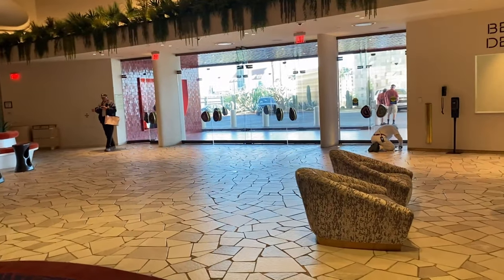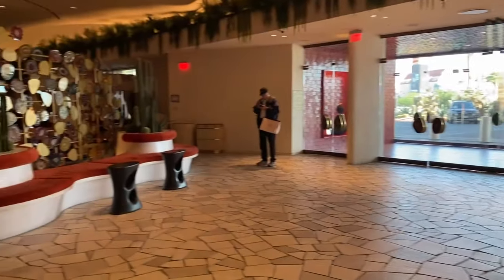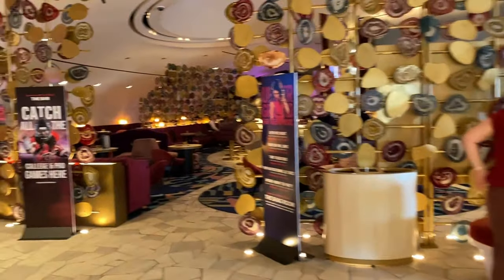Ooh, I see Pink Box Donuts outside, like a billboard for it. I really want to try that while we're here. So we're definitely going to have to give that a go.